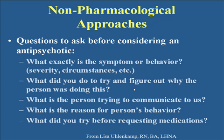And in the context of considering drug therapy, I think it's important to think about what questions you might ask before considering using an antipsychotic. And these come from my friend Lisa Eulenkamp, who works on improving quality in nursing homes. And some of these are, what exactly is the symptom or behavior? And so we really want to make sure that we're describing things very clearly. What is the severity? How often is it happening? When is it happening? Under what circumstances? These things can help us try to better understand why the symptom or behavior is occurring.